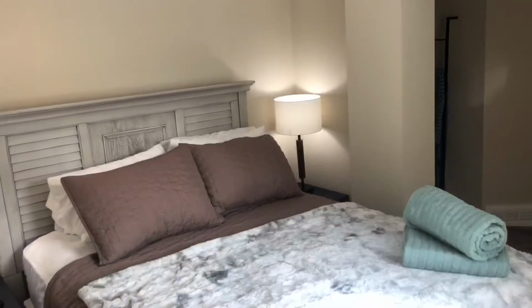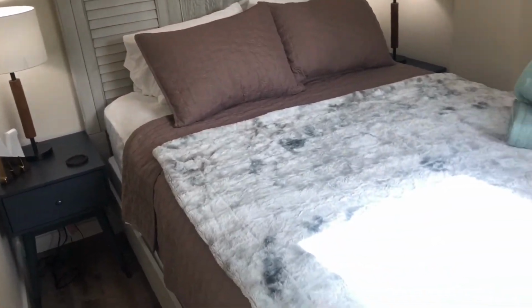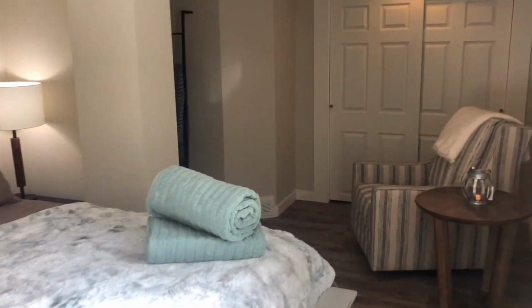Before, this lower level room felt dark and uninviting. Now, this plush queen bed is flooded with natural light from the nearby window, welcoming you into your own cozy paradise.